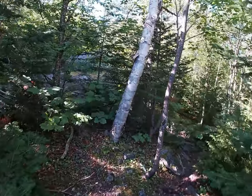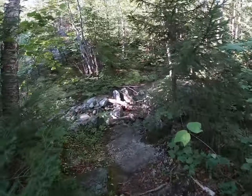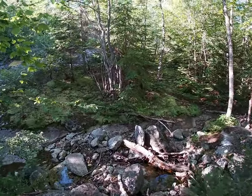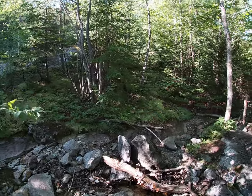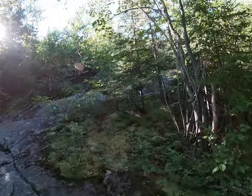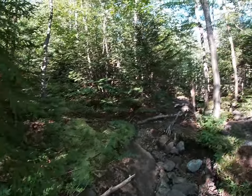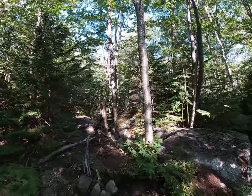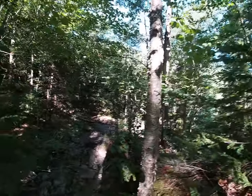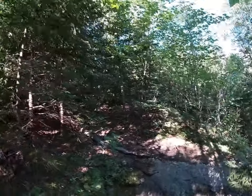Okay, coming up here, we're getting close. I believe the trail goes this way, or there's a slide here. We're going to investigate for a minute and think about which way I want to go here. This here is the trail.